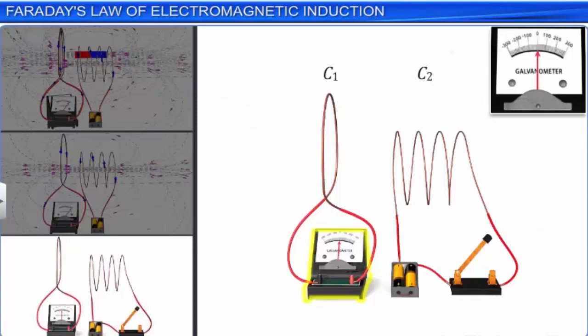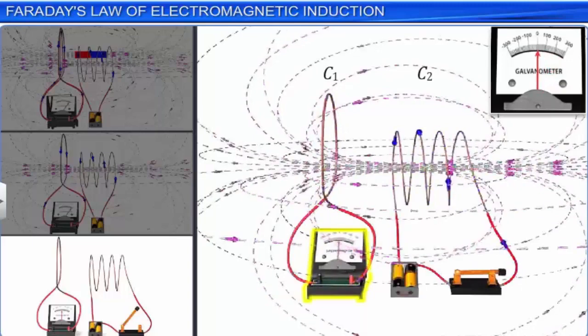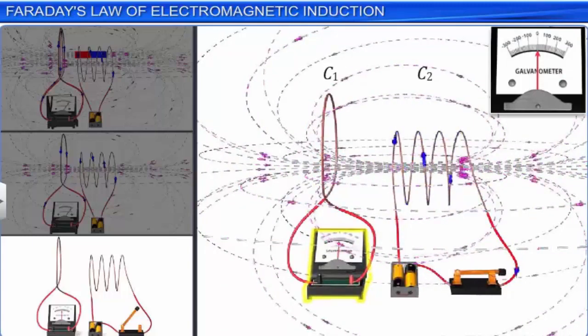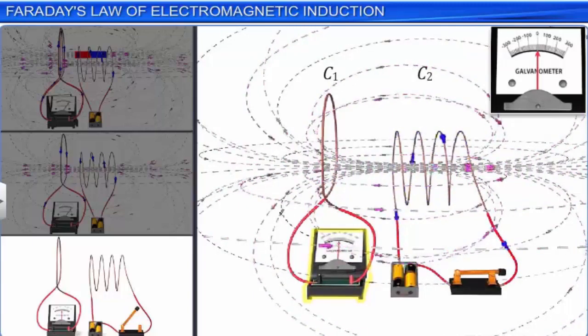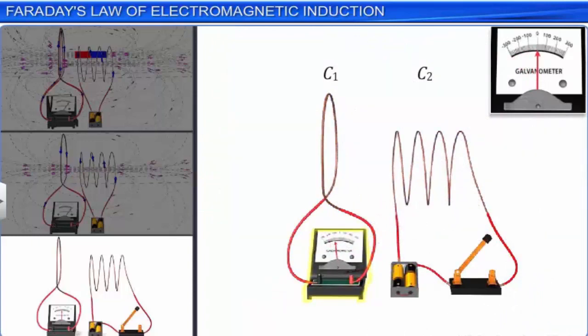In his third experiment with 2 coils, he found that if the tap key is pressed, the current in coil 2 and the resulting magnetic field rises from 0 to maximum value in a short time. This results in a change in the magnetic flux with time across coil 1, inducing an EMF in it. If the key is kept pressed, there is a steady magnetic field across coil 1. Thereby, there is no EMF induced in it and the current drops to 0. When the tap key is released, the current in coil 2 decreases from a maximum value to 0 in a short time, resulting in the magnetic flux across coil 1 to drop suddenly, thereby inducing an EMF in it.